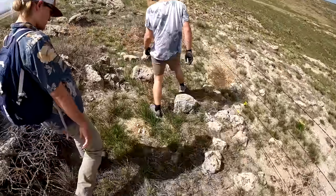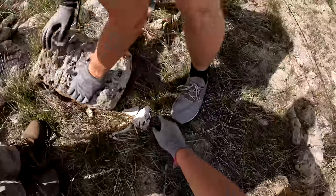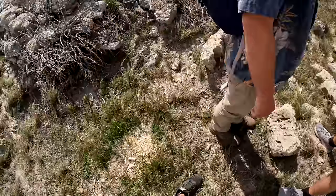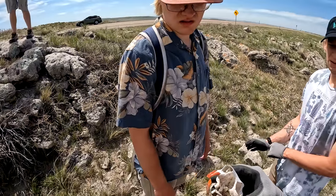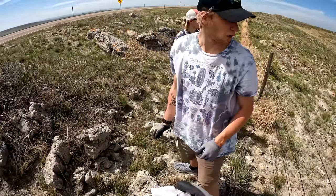Skelly floor. Oh, a skull. Who's that? That is a mammal. What is that, a beaver? That's a beaver. Why is there a beaver skull? That's a good skull too.